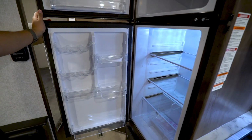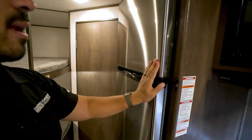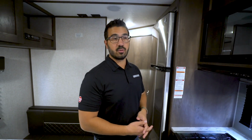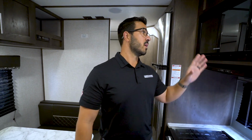One, because you're getting the extra space. Two, the fact it is 12 volt means that it can run off your batteries, and with that, if you have a couple batteries and enough solar, you can basically run this nearly indefinitely because it is a very low power draw. And of course, because it is compressor driven, it cools down much quicker too. So not like an RV refrigerator where you have to turn it on overnight and it's still barely cold by morning. With this, you turn it on, it'll cool down within a couple hours.